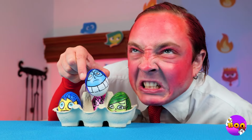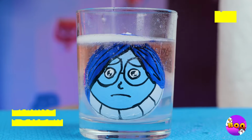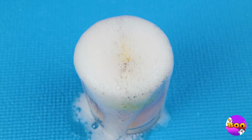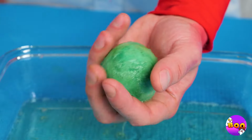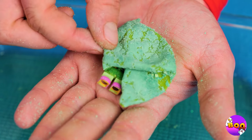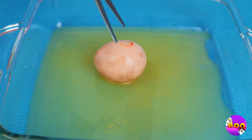Here, sadness, why not try a vinegar dip? Now top it off with some baking powder. It's like a bunch of mini jacuzzis. Just don't soak too long. You might just prune. Well, at least you get to the prize inside. Okay, we might need scissors for this one.